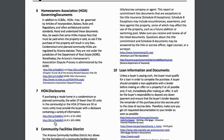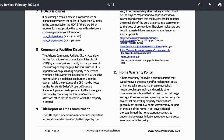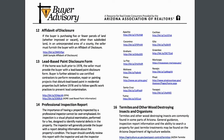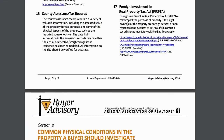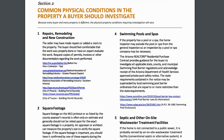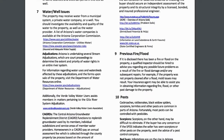So if you want to find out about homeowners association information, for example, you can find out more about Homeowners Association disclosures by clicking on the links here. You can find out about issues like lead-based paint, and there's clickable links there. Termites. Great links for swimming pool information, including safety information, and much, much more.